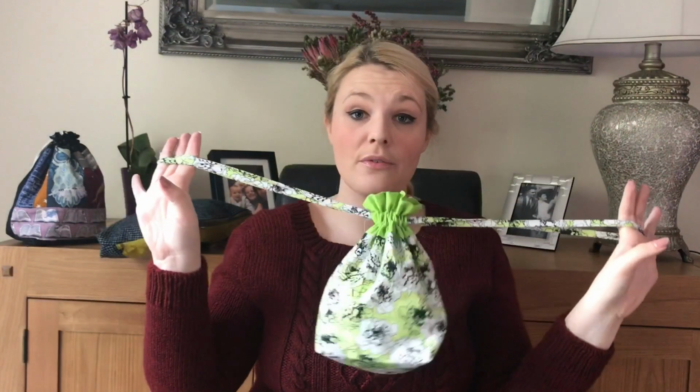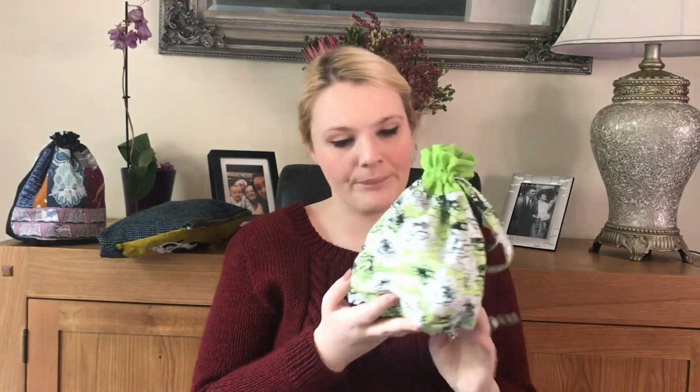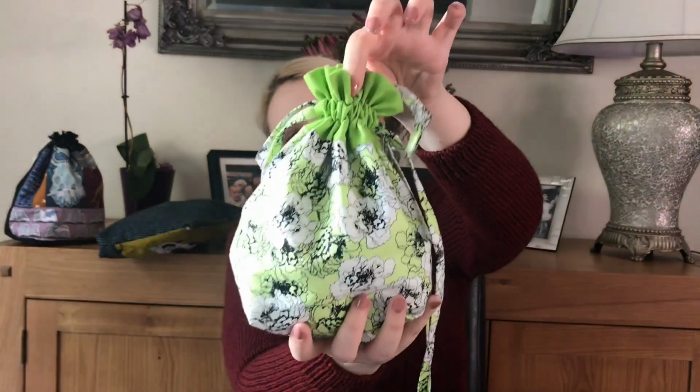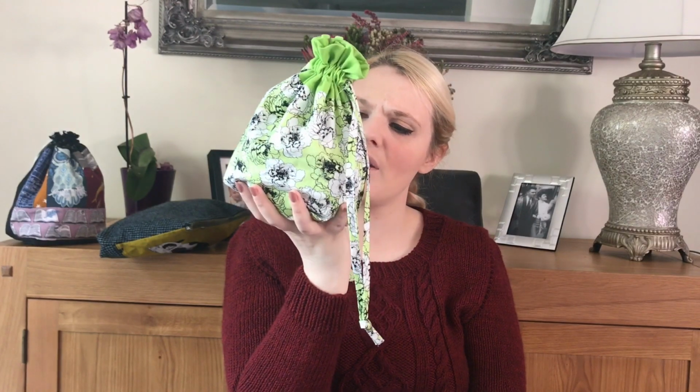So these are being held in this bag from Sue from the Two Tangled Skeins podcast, and she sent me this as part of a swap, and there's a matching notions pouch to go with it. It's so pretty. It's like this limey green with nice white and black roses. I think, are they roses? Maybe carnations? They're pretty flowers. And I really like this bag as well. I really love this size bag, and this is nice and light and squishy and floppy, so you can just throw it in your bag, which I do a lot.